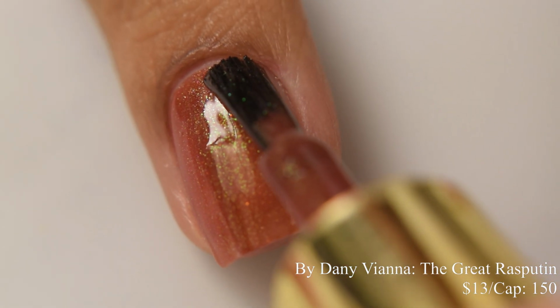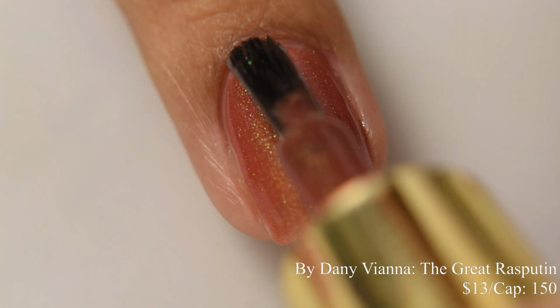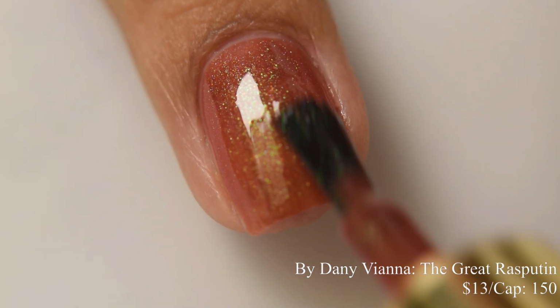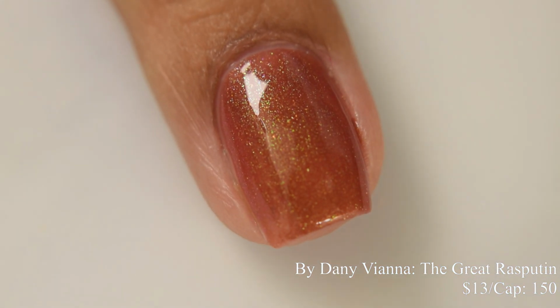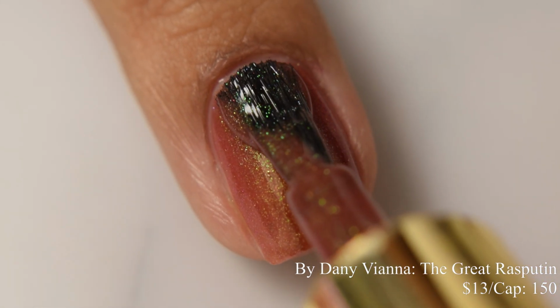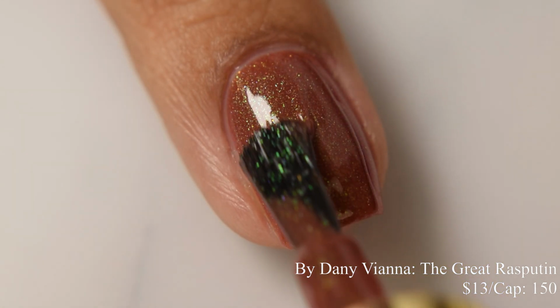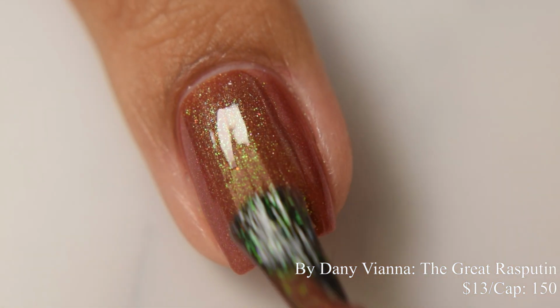So straight up, this actually reminds me of a candy apple if that was made into a polish. I think this is totally giving me those vibes. Of course, it's overcast right now and I'm feeling the fall vibes, or maybe I'm just wishing for fall. But I digress. So this has a creamy, wonderful formula to it. It's got a touch of a crelly lean to it.